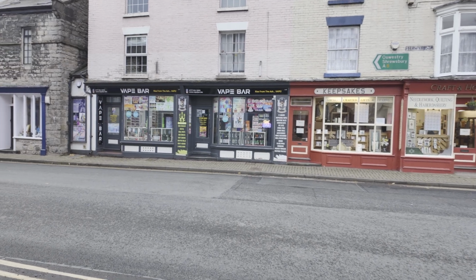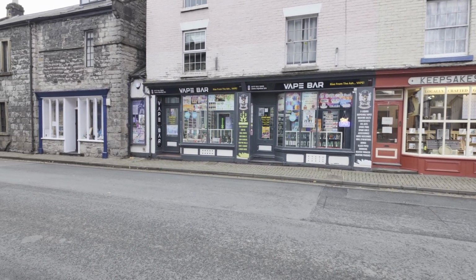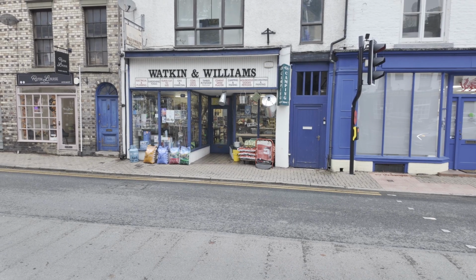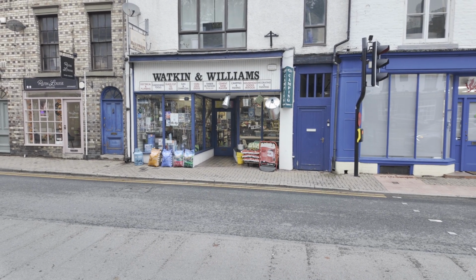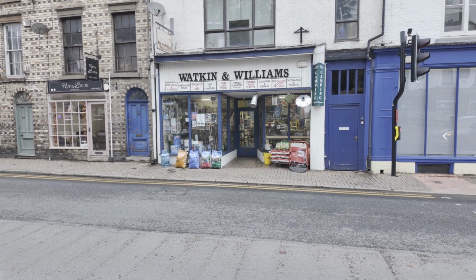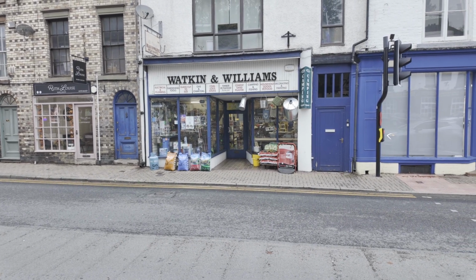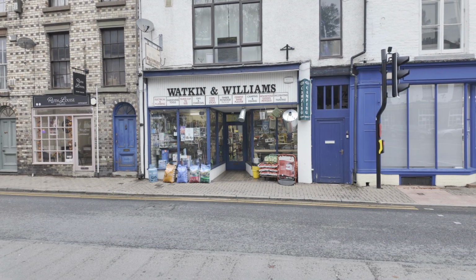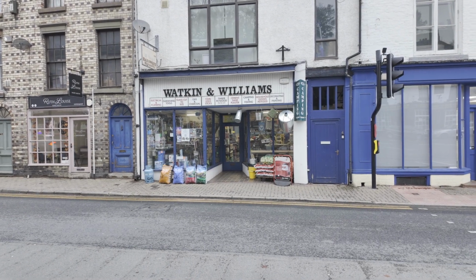This used to be a bike shop, now a vape bar. Okay, I need to show you this. Watkin and Williams, this is like a proper old-fashioned hardware store. It goes right back. They sell timber and cement and you name it, they sell it in there. Bought plenty of stuff from there over the years.